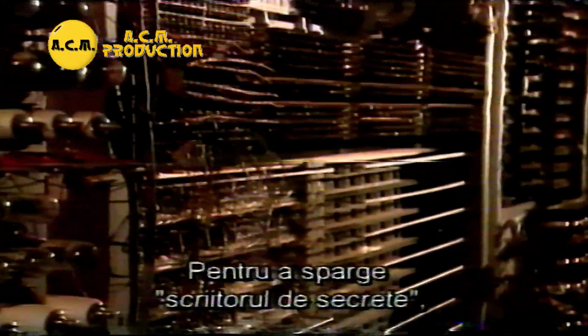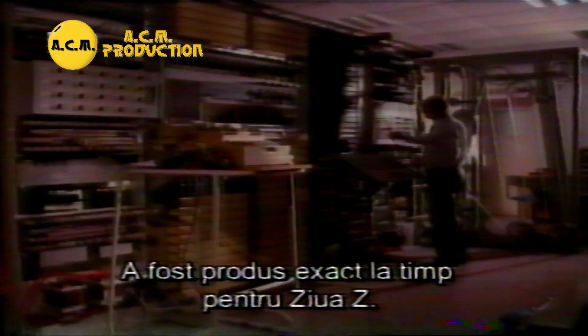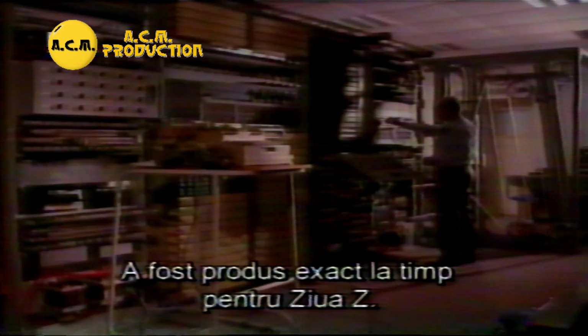To break the secret writer, the Bletchley Group created the world's first electronic computer, Colossus. It came online just in time for D-Day.